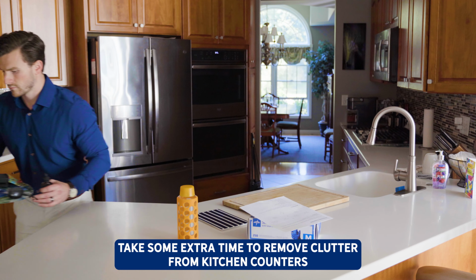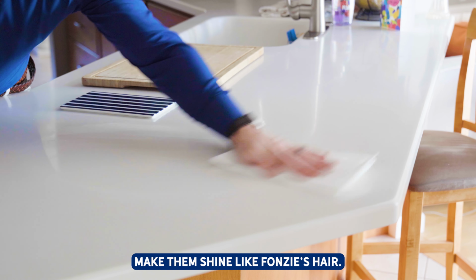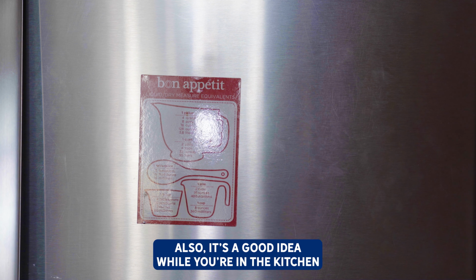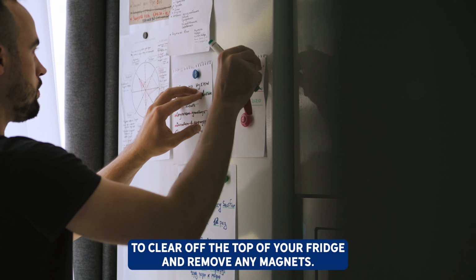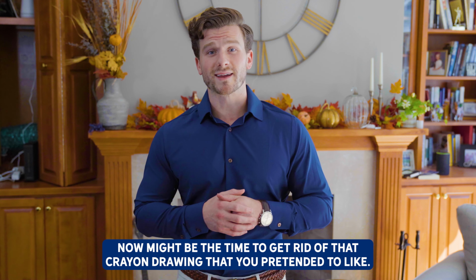Take some extra time to remove clutter from kitchen counters and wipe them down while you're at it. Make them shine like Fonzie's hair. Also, it's a good idea while you're in the kitchen to clear off the top of your fridge and remove any magnets. Now might be the time to get rid of that crayon drawing that you pretended to like.